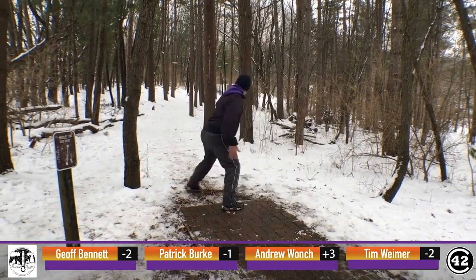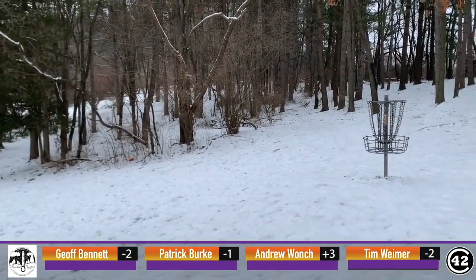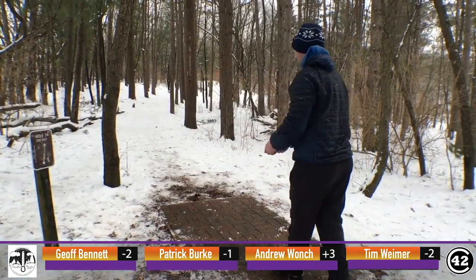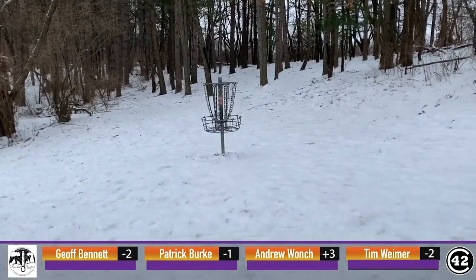Yeah, so, again, it's a left to right fade, but Geoff, the forehand guy, is electing a backhand because the turn is so early. Yep. It's really hard. You'd have to flip something up with a forehand. Yeah. Because it turns and then moves flat for another 120 feet. Yeah. And you can really only do that with a backhand shot.